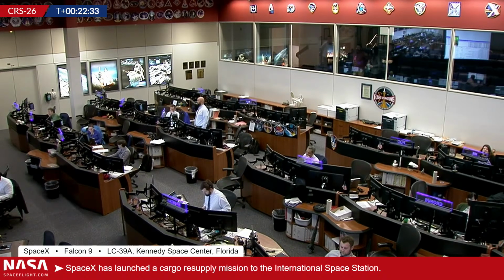This one is also a little bit longer than the usual CRS mission for SpaceX. It's going to be a roughly 45 days on the ISS. It's usually 30, so it's going to be a little bit longer there as well.